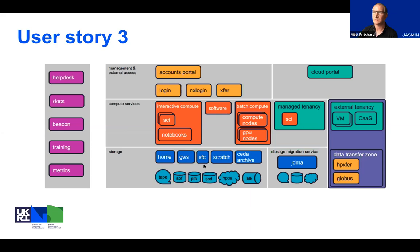So that's another user story. The third one, again, using different bits of the system. This group, they like what they've seen in the managed environment of JASMIN, but what they really want to do is build their own specialist platform within the community cloud. So they've got some resources in an external tenancy here, using building blocks that we can provide, and they can use the cloud portal to administer their portion of this cloud computing platform. So it's their tenancy, they can deploy virtual machines and assemble other components for what they need from building blocks that are provided.